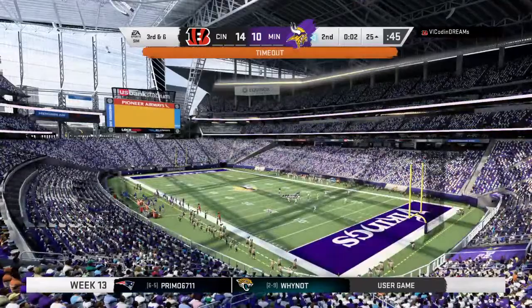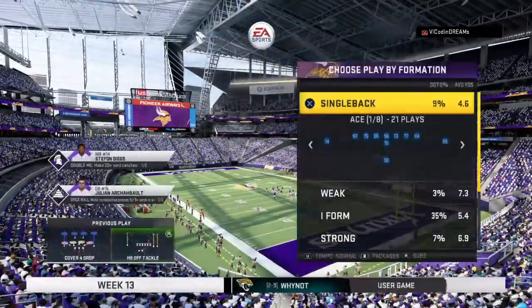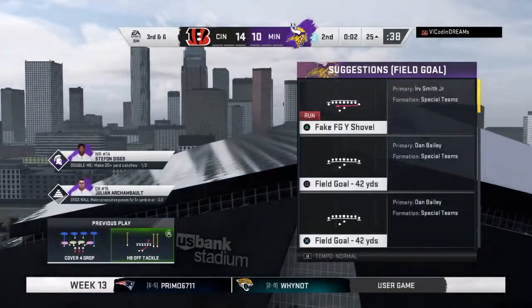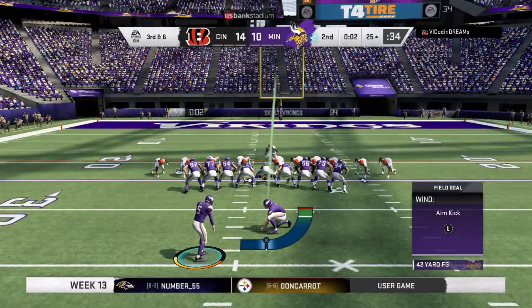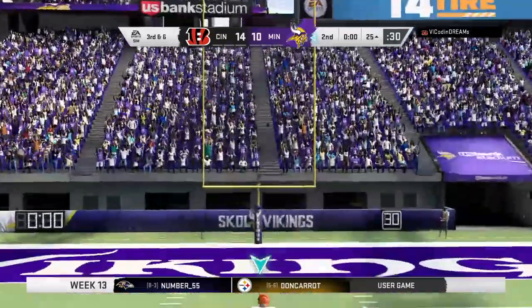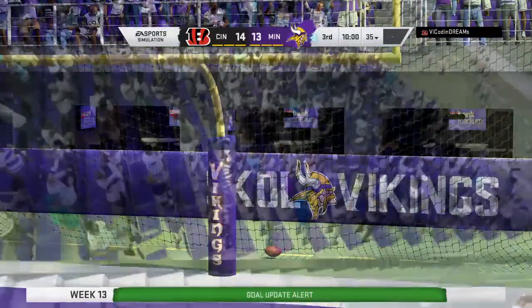So with 2 ticks left here in the half, on is the field goal unit. And now they'll take a timeout defensively. After the 2nd down play, they burn the timeout, making him sweat out the final few ticks here in the 2nd quarter. Made his first, this now from 42 yards out. Bailey's kick is good, and that will do it for this first half.